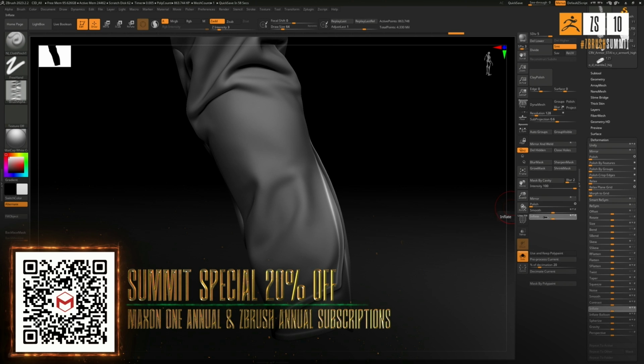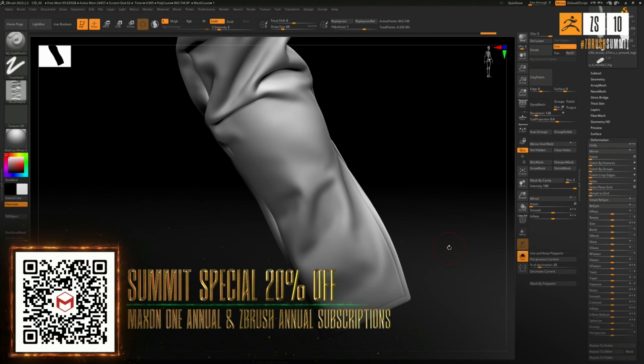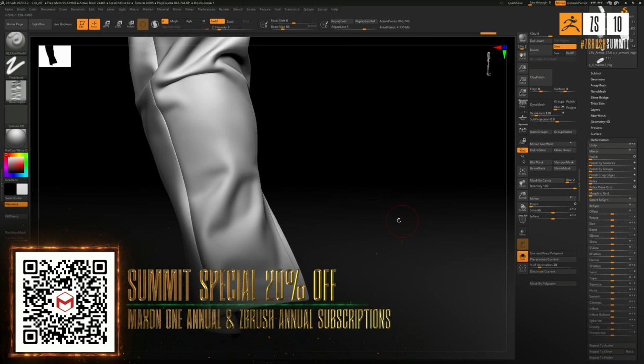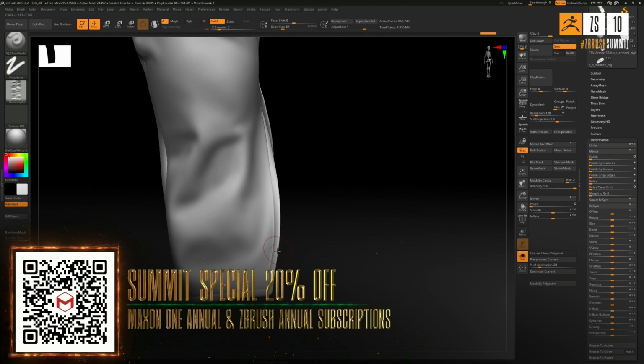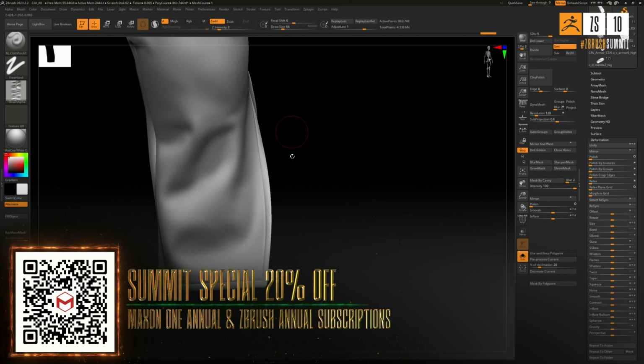And then under deformation, we would like to inflate. In this demo, we put the value of minus 0.3. And now we have created a line uniformly around the border. If we were to add this line by hand, it could be a bit tedious. And now we would like to add the wrinkles.